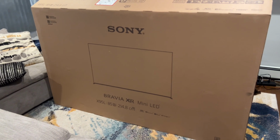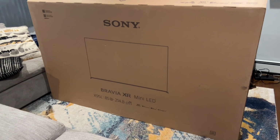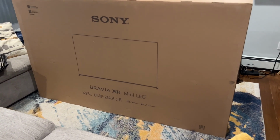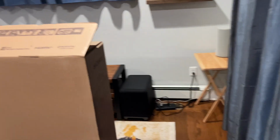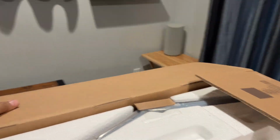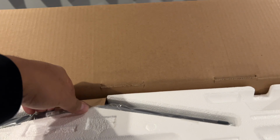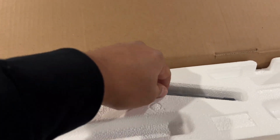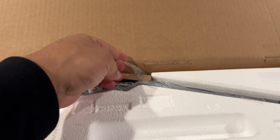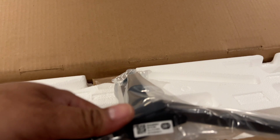So I returned the A95L, excellent TV, but I needed something bigger, and this is the best I could get in 80+ inch size. So, as you can see here, I'm doing this by myself as usual with my lowly iPhone camera, one-handed. So it's going to be shaky, jumpy, all that stuff. These are the legs.